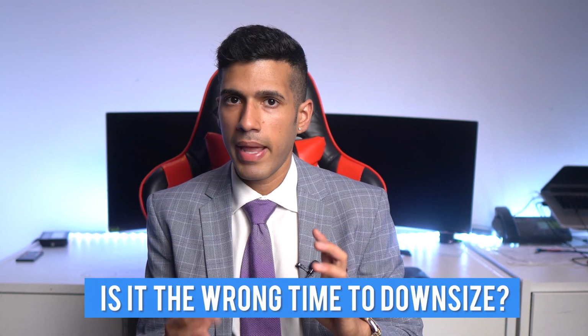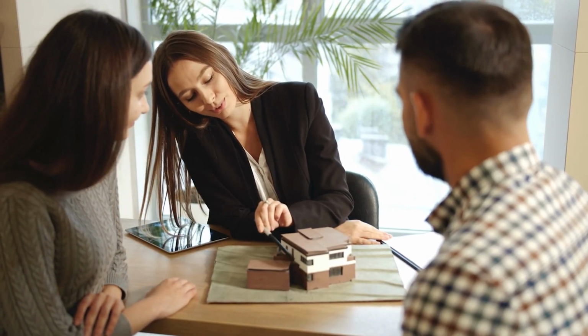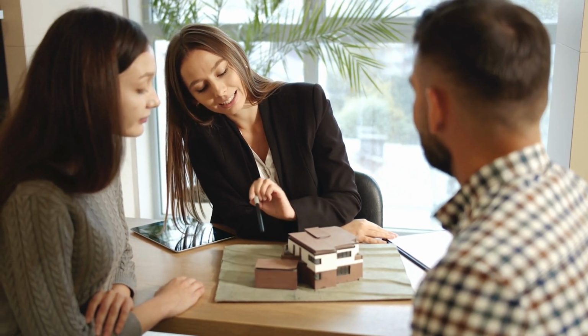Though it may not be the right time for you to downsize, especially if you're coming from a higher price property over to a lower price property, because a lot of the listings that are in the higher price range are actually sitting on the market, or they're selling far less than what the sellers had expected. So they have to sell at a far less price. So the gap between what they sell for and what they purchase for is a lot less of a gap than what it would have been about a month ago.